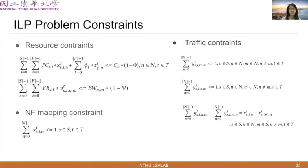There are some constraints below. We have a resource constraint due to the limited computing resource and bandwidth resource. The second constraint is the NF mapping constraint. Each network function can only map on one physical machine. The last constraint is the traffic constraint. We ensure incoming traffic is equal to outgoing traffic, and the traffic cannot be split.